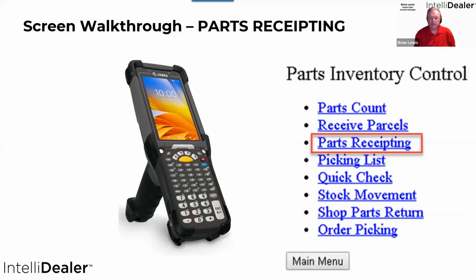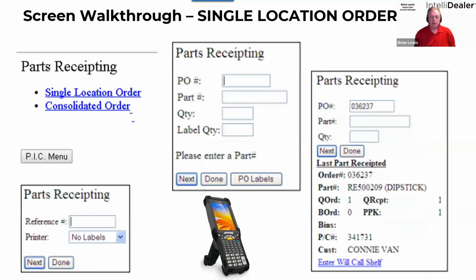Parts receipting is another function that the barcoding system allows you to take advantage of more effectively. When I have a parts order that's come in, I've got a pallet that hit the floor, and a bunch of parts in front of me, I have to figure out what just arrived from the supplier. You would want to receipt that parts order. And there's really two choices. You can receipt a single location order or a consolidated order.